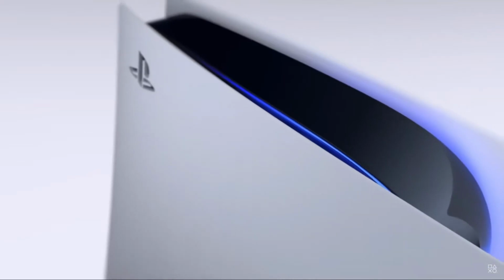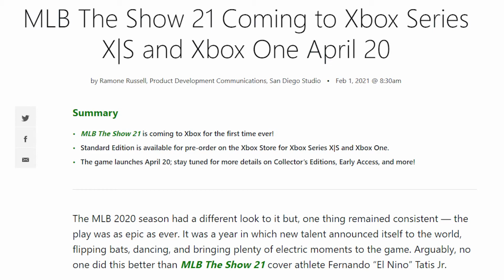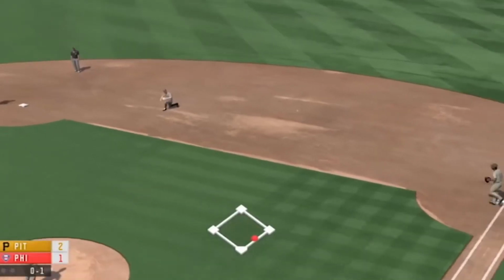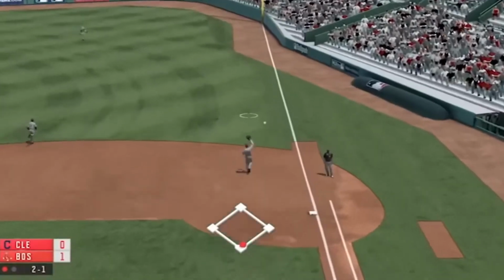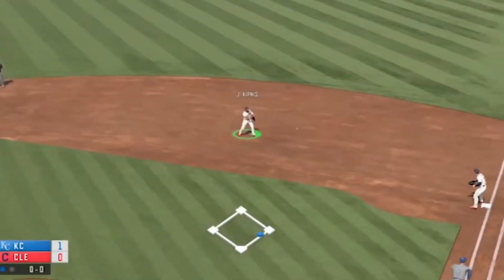However, limiting the game to one system is bad for the MLB, who publishes the game. So in February, it was reported that the game was coming to Xbox when this year's version was released. This in and of itself was a huge moment for fans of baseball on Xbox, who'd been stuck trying to make do with the RBI Baseball franchise, a more arcade-like game lacking the depth and the simulation focus of The Show.